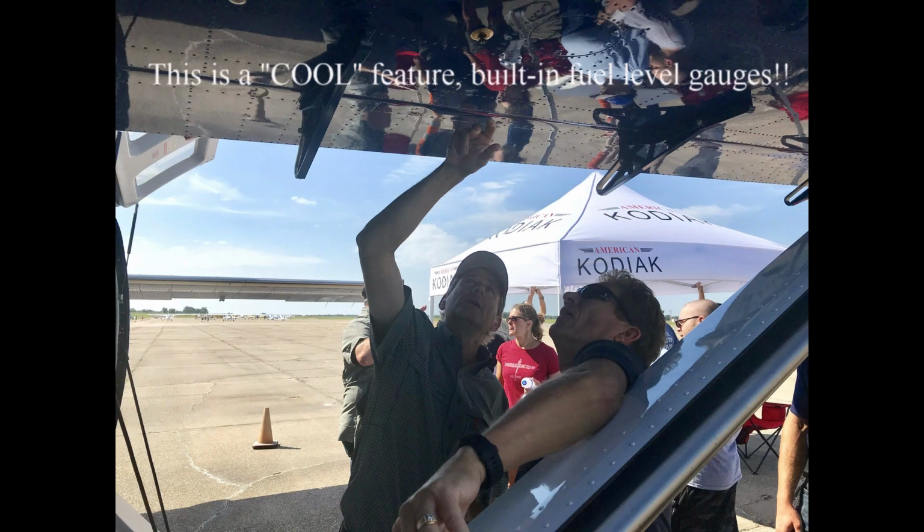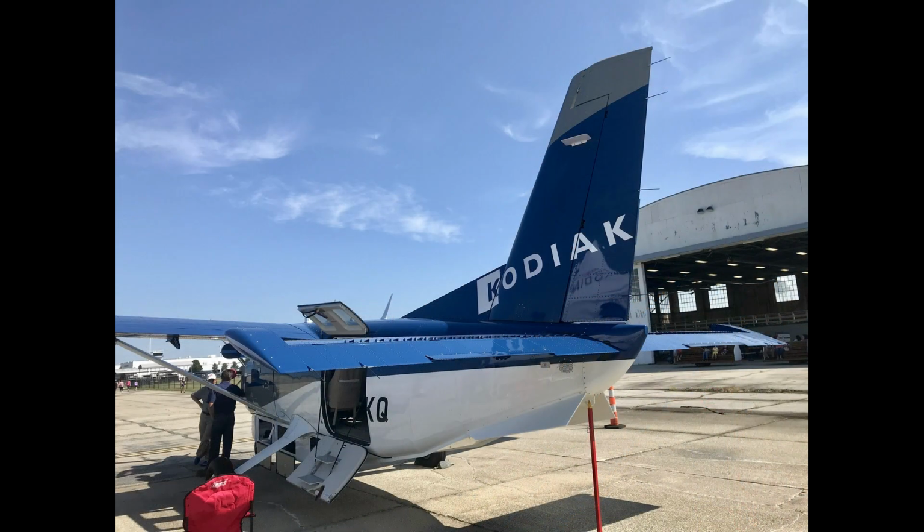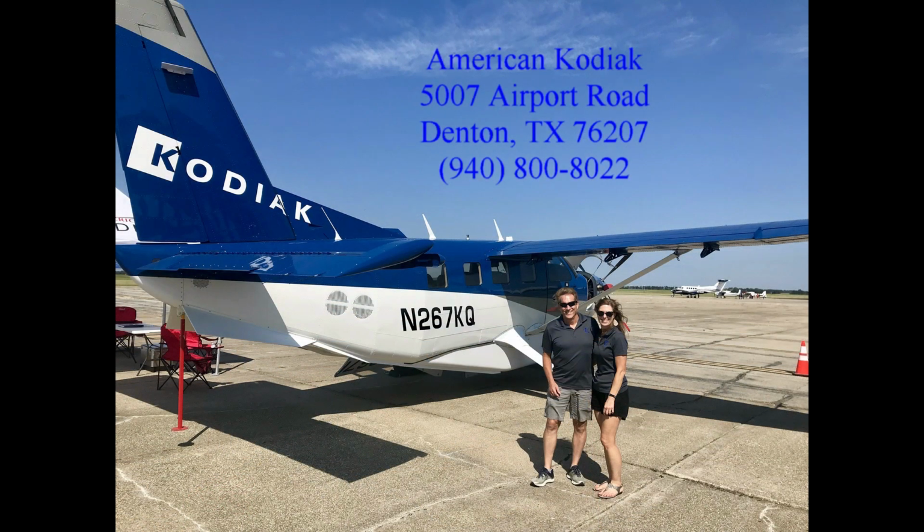We kind of hoped we'd have a little better showing from Cessna, seeing how we were right in their backyard, literally. So anyway, again, thanks, guys, from American Kodiak. What an awesome plane you guys brought to the event.